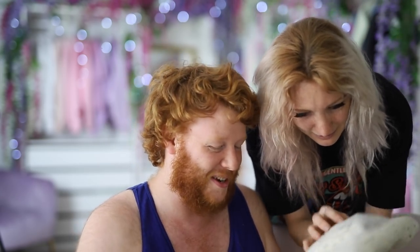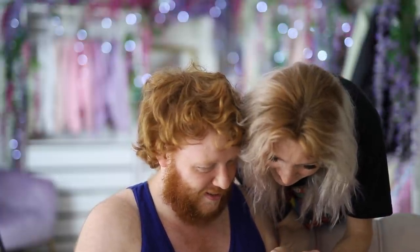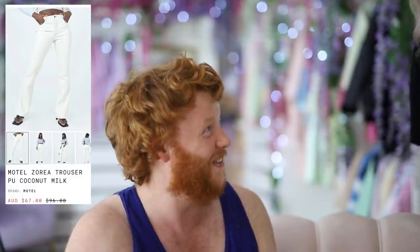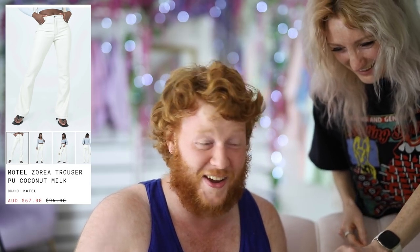Okay, so how we can do this is every item, read out the name of it so you can see. I think you said read the barcode. Yeah, read that. So this is Zorea. Zorea trouser in coconut milk with black stitch. Okay, so that's what you're going to do. Ready and action. And now Alex will try on the Zorea trouser, a size 2. With coconut milk and black stitching as a side.